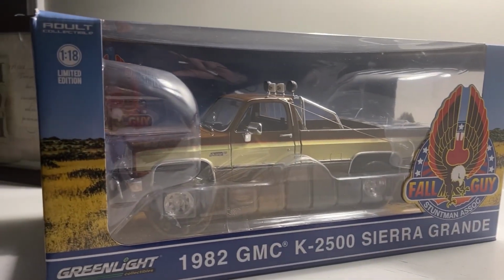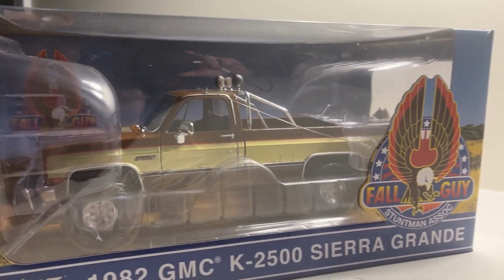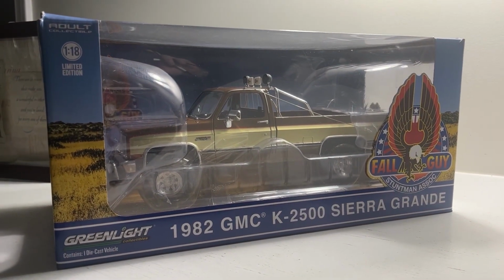But check this out. There she is. Now I don't got the light on yet because I got the battery charging, but there she is. We're gonna get into her.